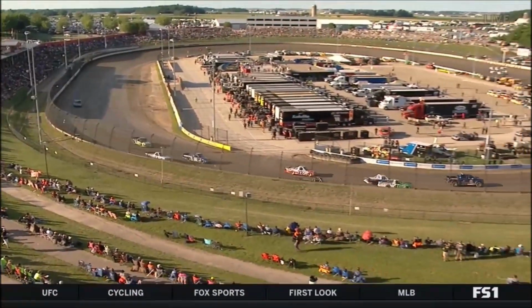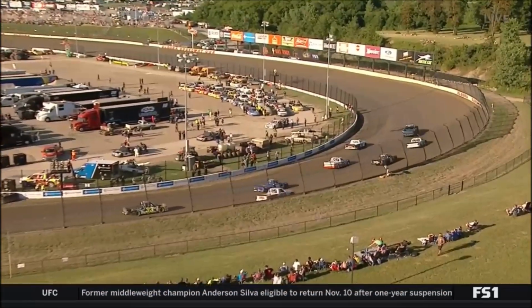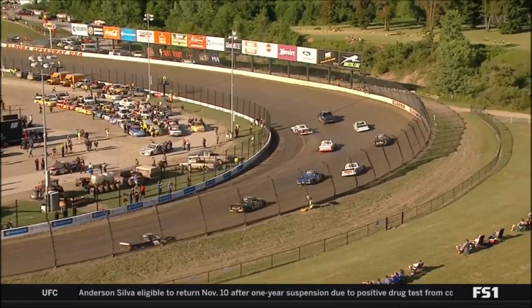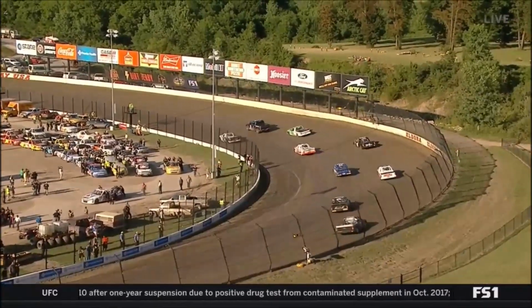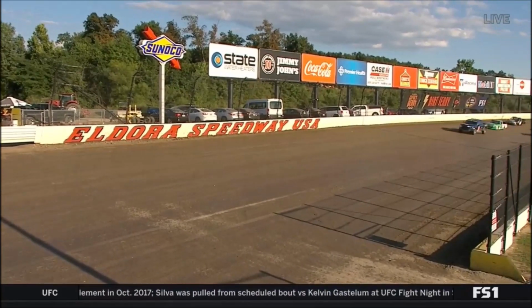And we talked about how big of an event this is, Kyle. Some of those guys that are back outside the top 5 don't have any points to fall back on. They know they're going to have another chance in the LCQ, the last chance qualifier. But this heat, this qualifying race, means the world to them right now.